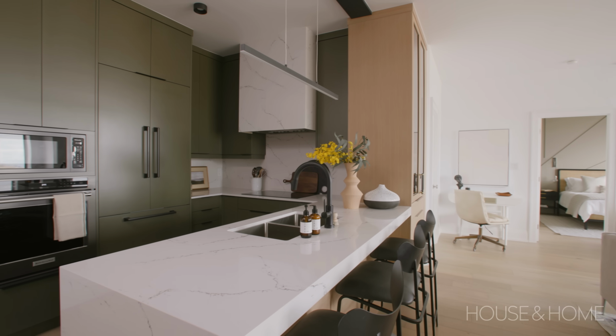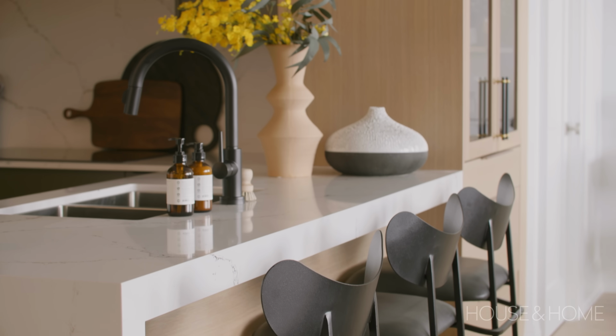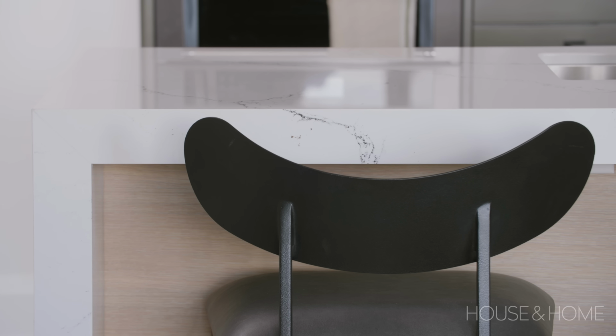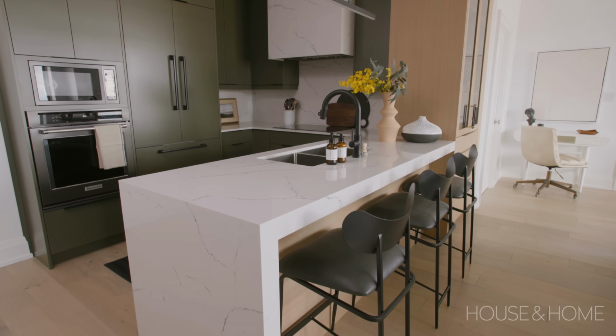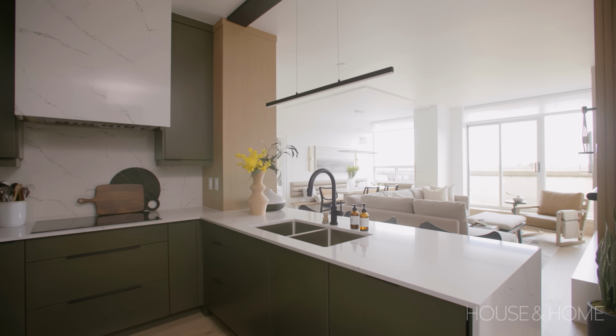When you first walk into the home, the kitchen is directly to the left. We decided to go with this really dark, saturated, flat front cabinetry. It's called Cabbage Patch. It's a Benjamin Moore color. It's moody and dark, which we love. But then we punctuated the countertops with this white marble look quartz with gray veining. We used the same stone on the counter as well as the backsplash. We did a beautiful waterfall edge detail, and then we also clad the hood in the same stone, and it's really seamless and goes together nicely.